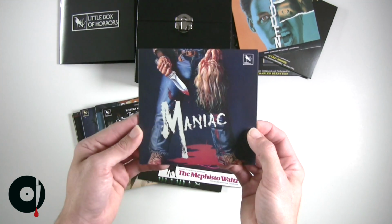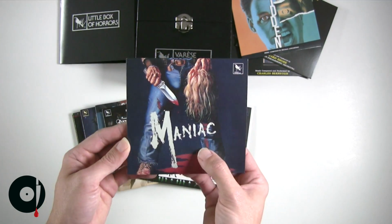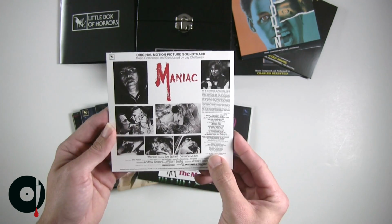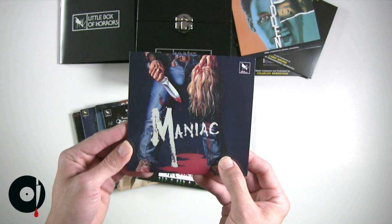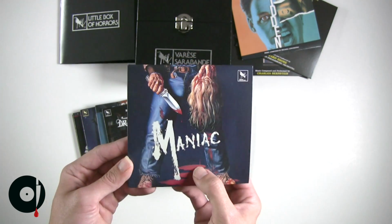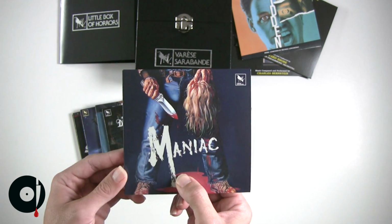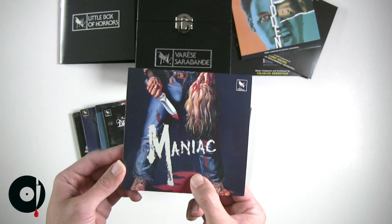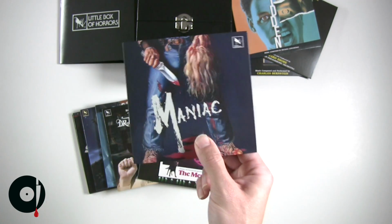Next up is the Jay Chattaway score for Maniac, and this one is very difficult to find, particularly on vinyl, and it's even pretty expensive on CD. So this is pretty valuable to someone who's coming across the Little Box of Horrors set, a score that's getting really, really hard to find.